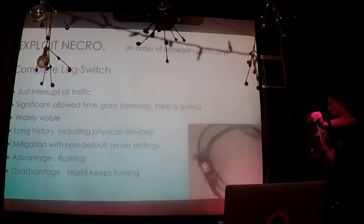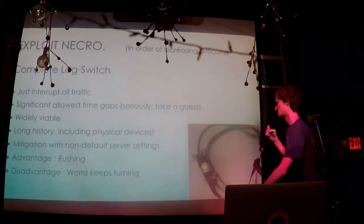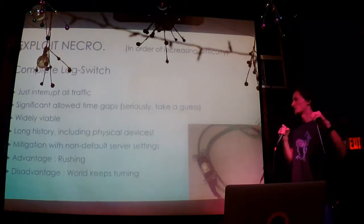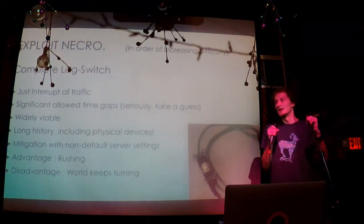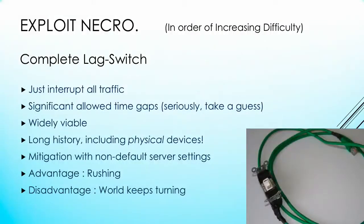Now, there's the obvious solution here. As a hacker, cheater, whatever you want to call it, I'd rather not call it a hacker. It's just cheating. You can just interrupt all of the traffic. Now, there's actually some significantly allowed time gaps. In a lot of games, this is multiple milliseconds, sometimes a second or more. In default Arma, it's 8 seconds.